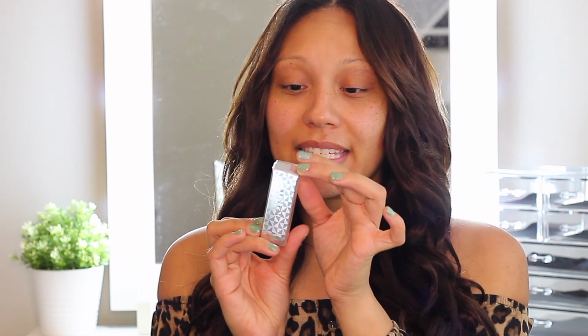Okay guys, so these are the 3 items I'm going to be trying out today. This is the Sheglam Breeze eyeshadow palette. This thing is the Sheglam lipstick in the shade Heartbeat. And the last one is the dual-ended fine eyebrow pencil in the shade 03 Dark Brown.